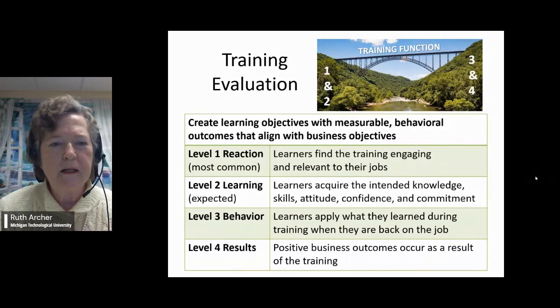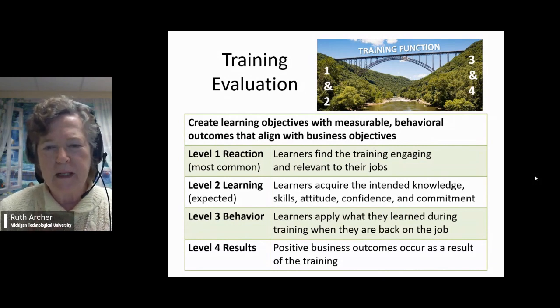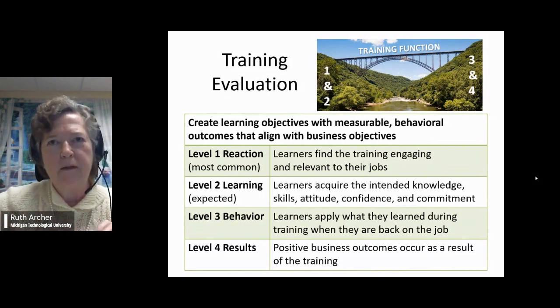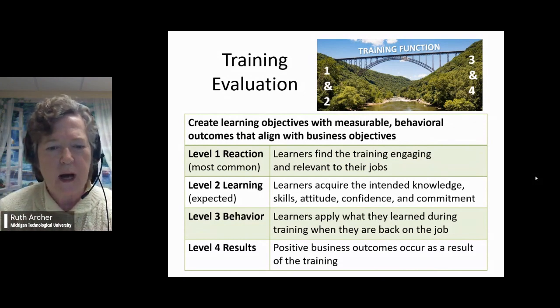So if you look at these 4 levels, from the 4 levels of training evaluation, you can see that level 1 and level 2 are related to effective training, so reaction and learning in the training environment. And levels 3 and 4 are related to training effectiveness, or application to the job and subsequent moving of the significant metrics that the university is trying to keep track of.